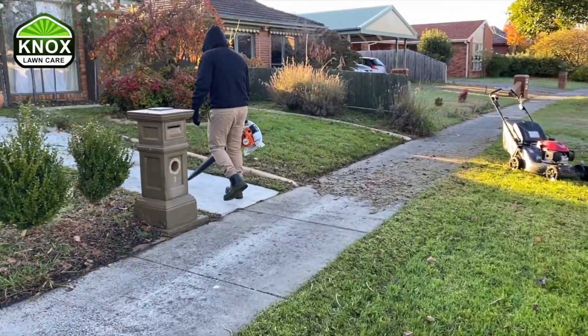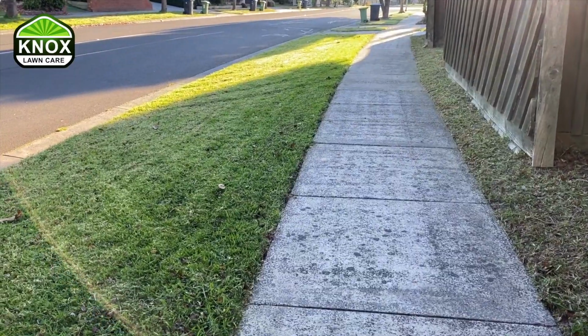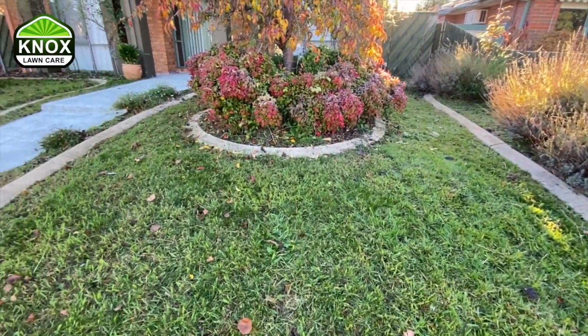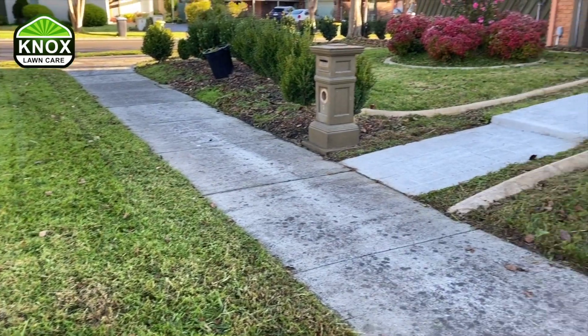I was using the 2.0 millimeter spool line that you just get from Bunnings, but this time I'm trying out the Stihl 2.4 millimeter, and it smashes through grass and weeds really well.